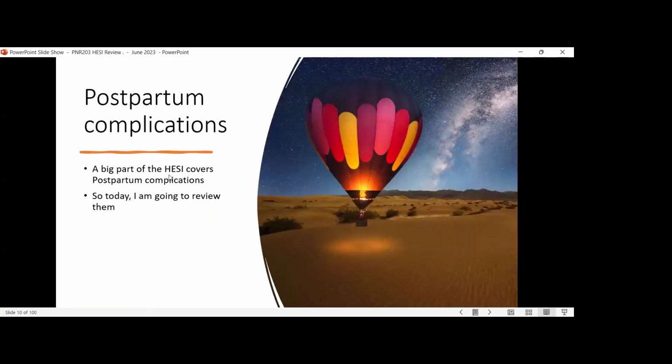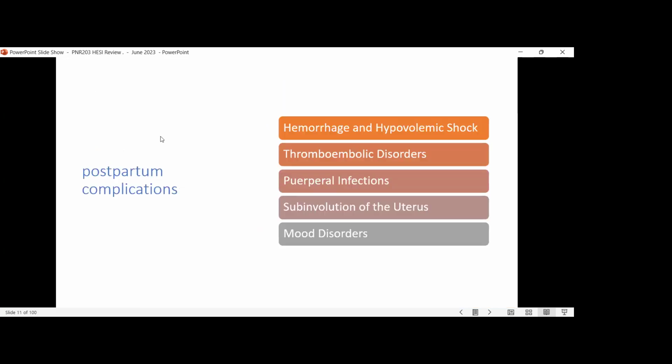Okay, and so now I'm going to move into some complications. A big part of HESI does cover postpartum complications, so I'm going to go over those today with you because we have seen that on past HESI tests. So postpartum complications. You know about postpartum hemorrhage and hypovolemic shock. How about a thromboembolic disorder? Right? They can throw a clot really easily.